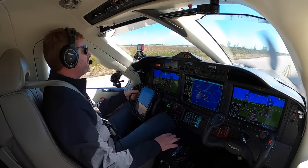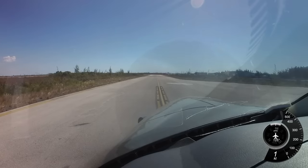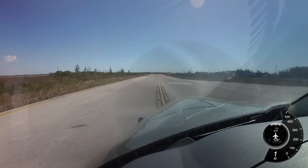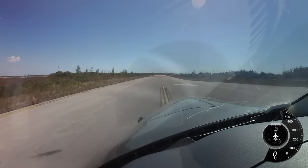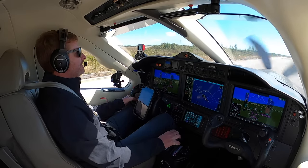Ground, 949 Bravo Zulu, on Kilo, need to go into Odyssey. November 949 Bravo Zulu, Nassau ground, taxi Odyssey via Kilo. Kilo under the ramp, 949 Bravo Zulu. All right, welcome to Nassau officially. We're going to taxi up here into Odyssey.